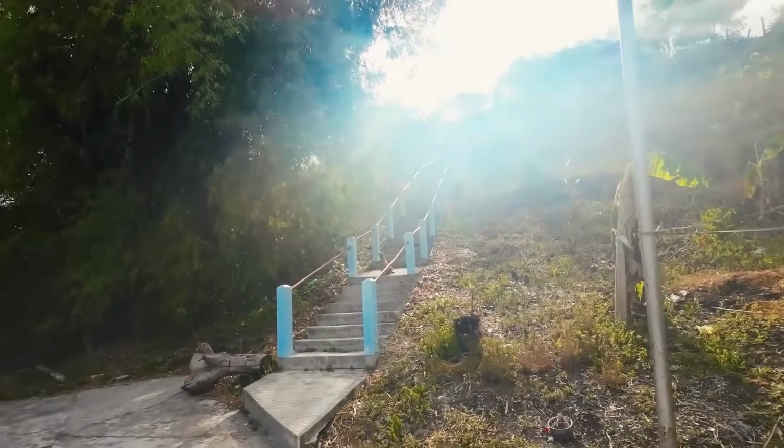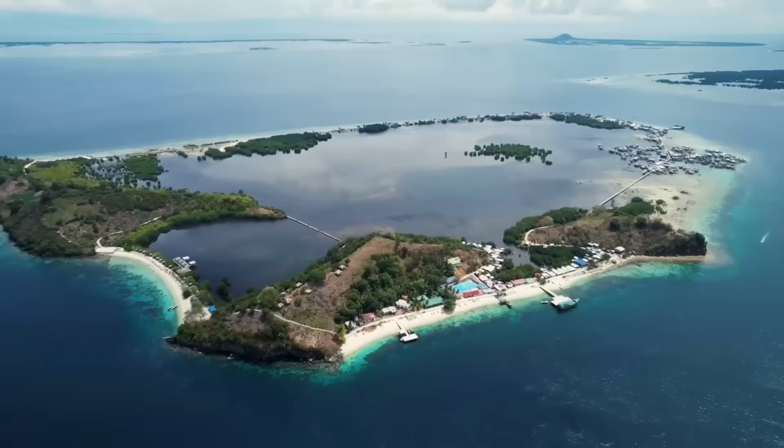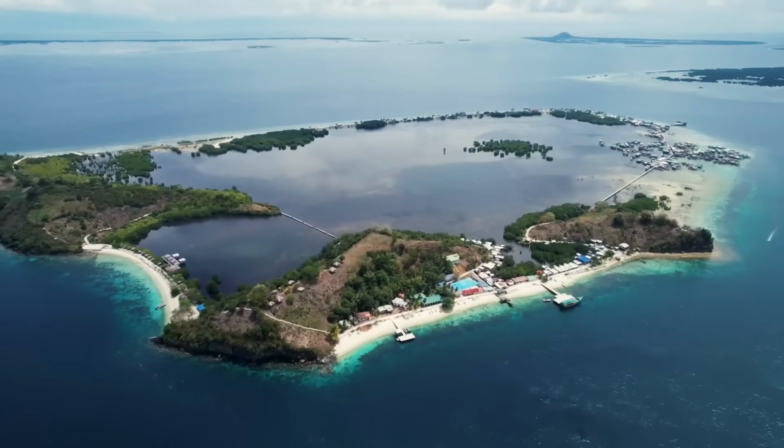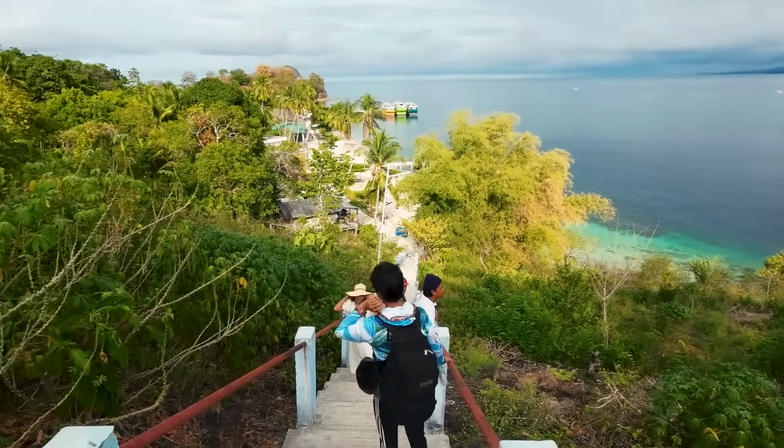The stairway to heaven. When I said let's do it first, this is cloudy. It's no longer cloudy. My God. This is the main island of HPT, and that's 167 steps. I'm sure that I'm gonna survive. And then we can go down and never do it again.